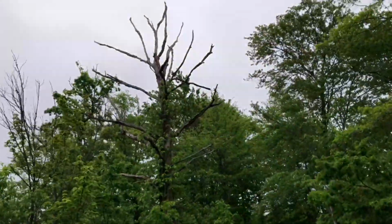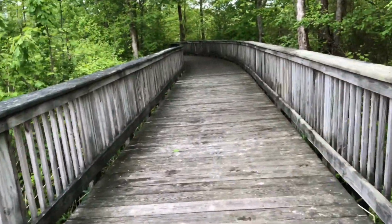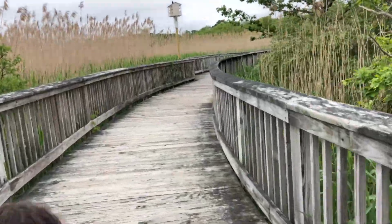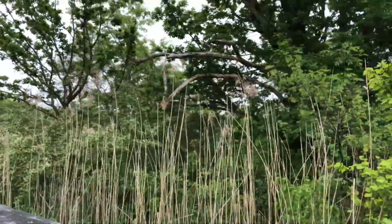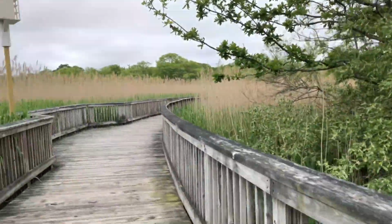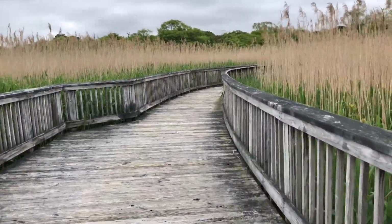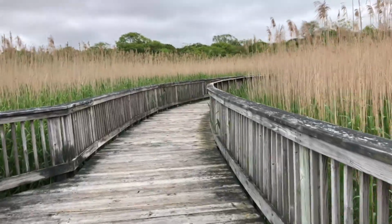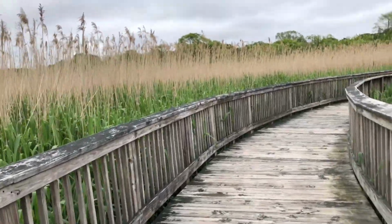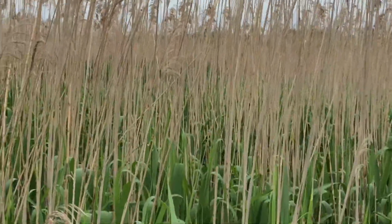Like this big tree, you probably see a couple birds on it. Not right now, but when we got back to the beginning, we saw the turkeys. Yes, they were at the beginning. Whoa, what was that? Okay. Don't think you'd be able to see it on camera, though. It's kind of hard to spot.